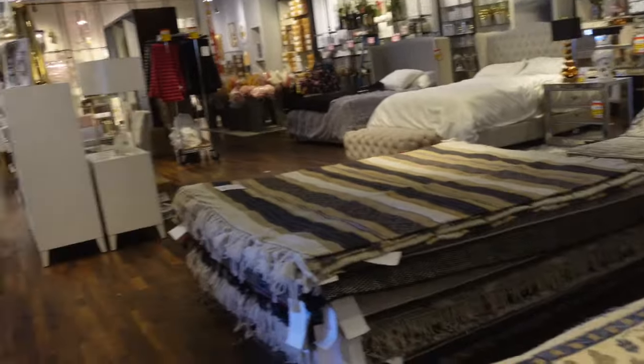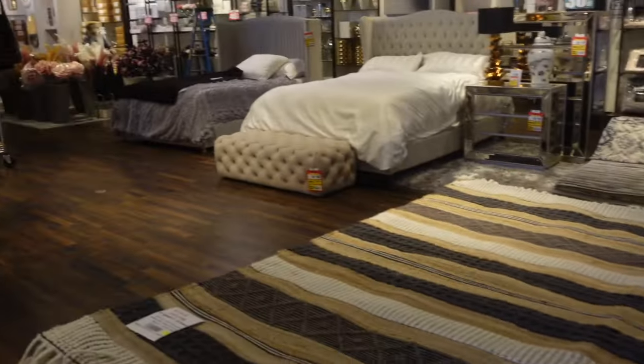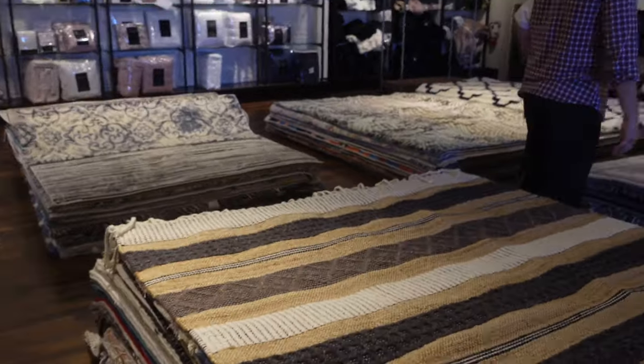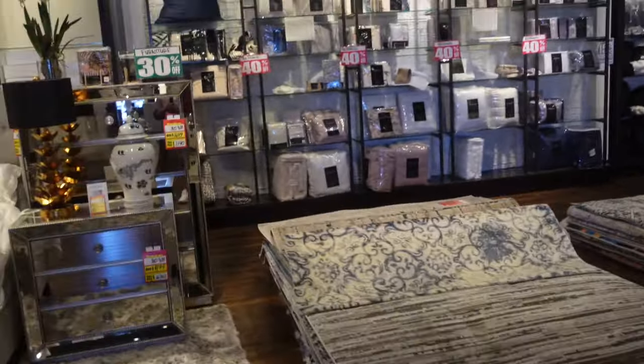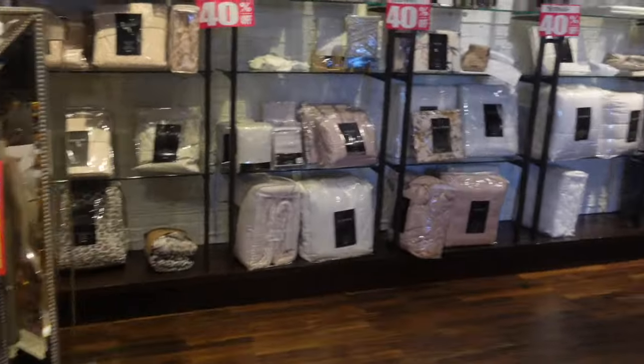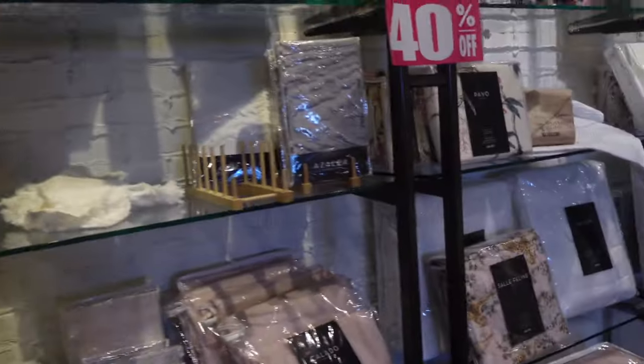I actually never purchased a rug from here. But I do love these rugs. Not this one in particular, but oh, you know what? Actually, I purchased my cowhide rug from here. So it looks like they're having a pretty good sale.